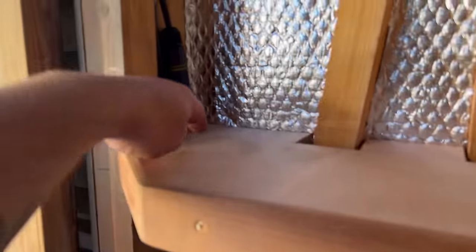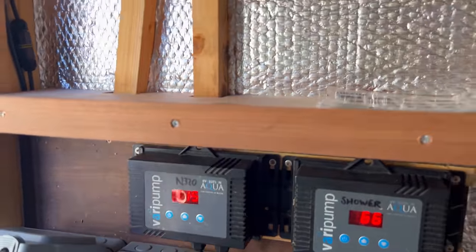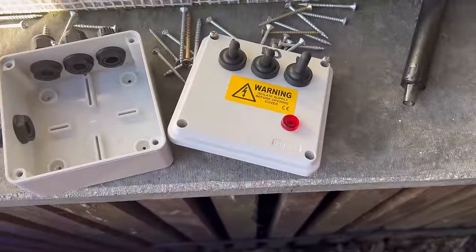So yeah, the piping will just run up here along the front and in it goes. I might even drill it from below actually, so it comes around and up. We'll see.